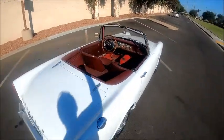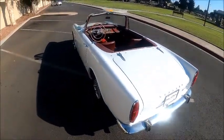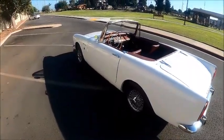It's that simple. This is a great Sunbeam Alpine GT. Let's go drive this thing.